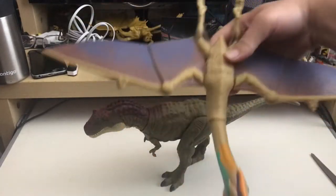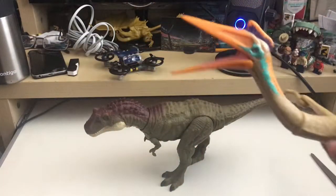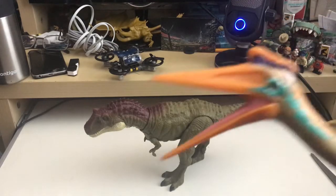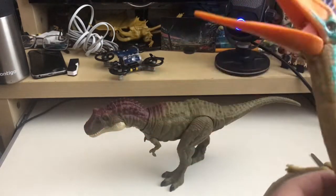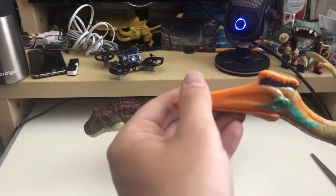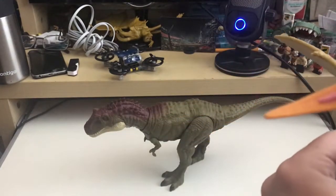He's as long as the Albertosaurus, and he's definitely wider. And I'm just so happy to have this thing. It's so cool. Oh man, I absolutely love this toy. I'm going to put this right here. This is desktop toy material. This is the kind of toy I keep on my desk.